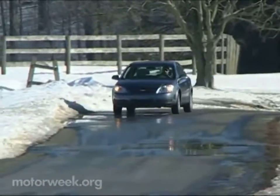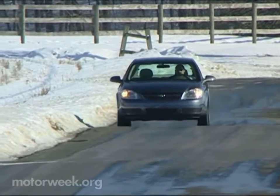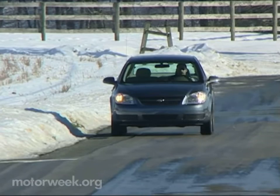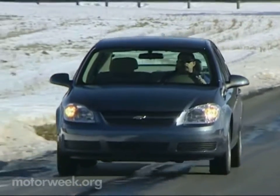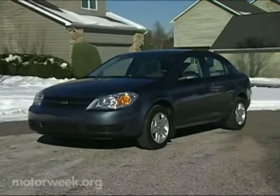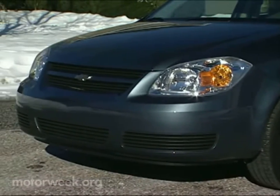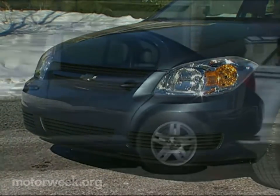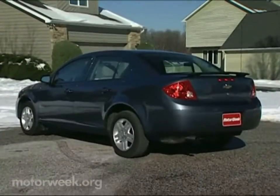On everyday roads, everyday Cobalts and base LS and LT trim are a lot less frantic than the SS Coupe, but our test LS sedan had the same solid feel and fine noise control. The basic Cobalt shape is also controlled and very evolutionary for an all-new model. The sedan is smoother with more refined details than its predecessor. It sits on 15-inch wheels with only rear styling favoring the Ion.